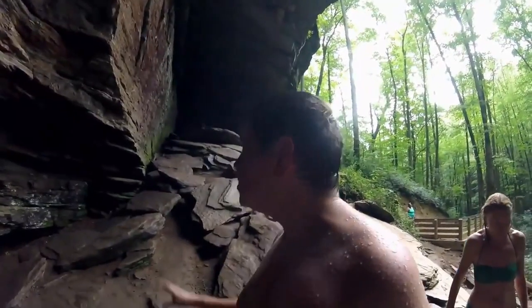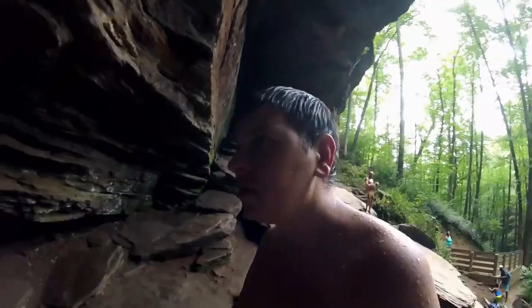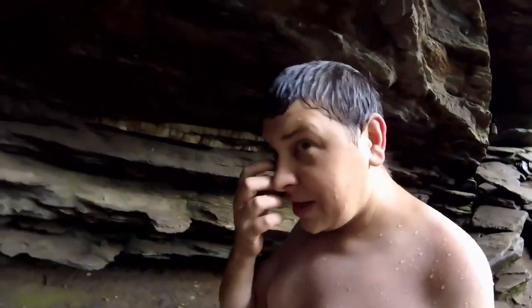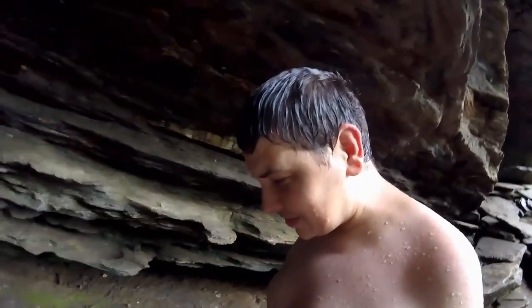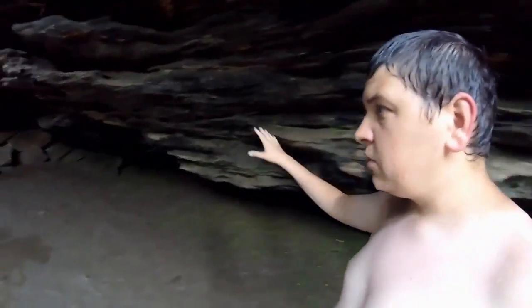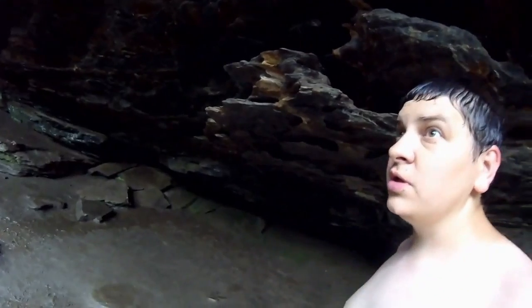In a lot of ways, this kind of reminds me of Devil's Den and a lot of our caves up in Florida. Down in Florida. Yeah, I guess it is down in Florida. Because there's a lot of this as well. And all of the places, like with the caves and everything, that's what it looks like with the strata. And this, I guess you could call a cavern.